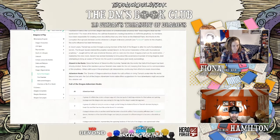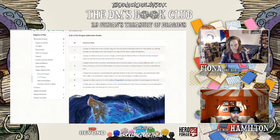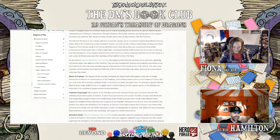Then it's got the dragon organizations like the Cult of the Dragon, and it gives you some adventure hooks for that. If you do Hoard of the Dragon Queen and Rise of Tiamat, there's much more of that in there, but they're an interesting lot. They wanted to make Dracoliches because they mistranslated everything, which is part of the whole Cult of the Dragon thing in that book.